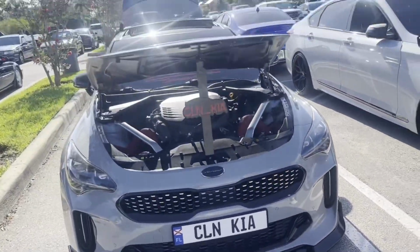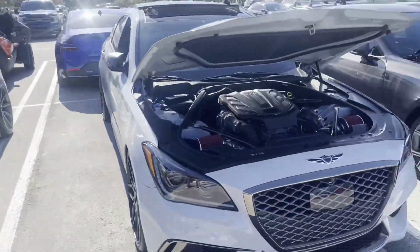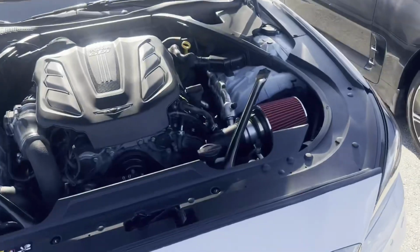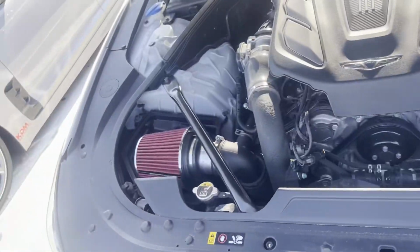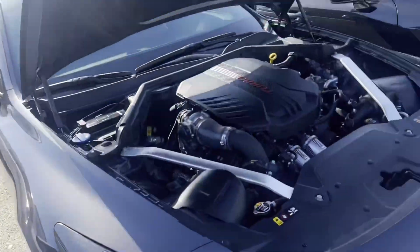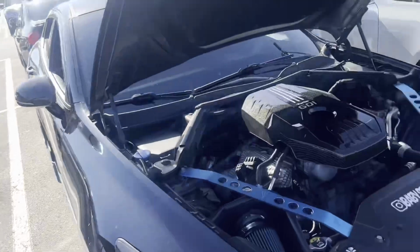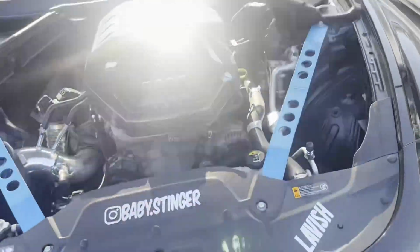That's crazy. That's the Genesis. I'm not gonna lie, these be moving on the highway. I was trying to race one and I'd be like, what be under these? They be moving. That's crazy.